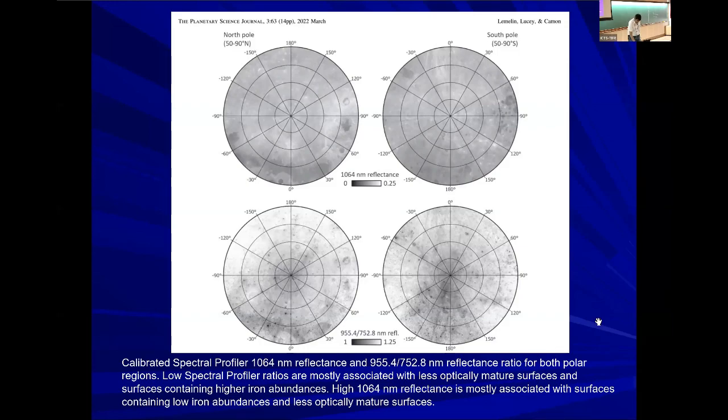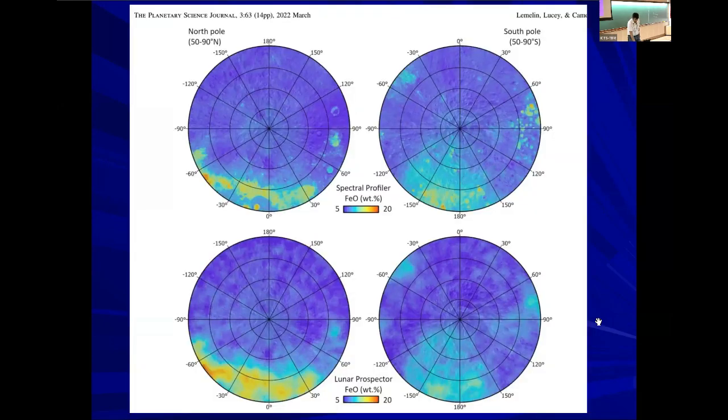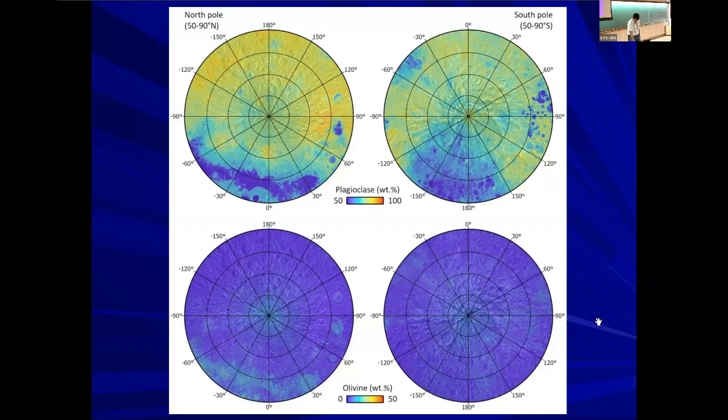This is a similar kind of result with Spectral Profiler data from Kaguya SELENE. Lemelin et al. mapped the FeO contents using the SELENE data, and also the plagioclase percent and olivine percent.